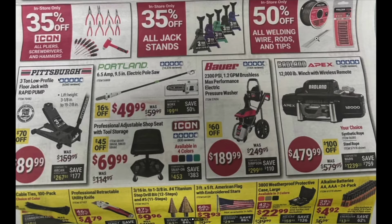A couple other ones we have. Pittsburgh 3-ton low-profile floor jack, $70 off right there. Pretty good price. We also have the Portland electric pole saw. I love my pole saw. Definitely a great thing. I recommend you grabbing one. The professional shop seat here for $70. Man, that's a pretty good price right there, working on in the shop.